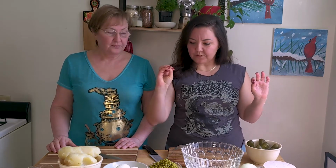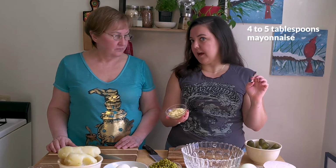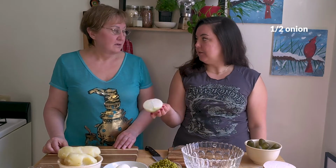I think the reason the salad is so delicious is because it has a little bit of the sweet flavor and a little bit of the salty flavor, and then it has the creaminess from mayonnaise. Mayonnaise is the dressing for this salad. You can use whatever mayonnaise, but really the best is Russian or Japanese, a little more liquidy, with a different flavor. This is Japanese, Kewpie mayonnaise. And optionally, half an onion. It's for crunch, you chop it up really finely. You don't have to add it, but it adds a little juiciness.